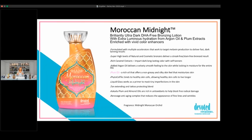Plum oil is actually found in a lot of new ingredients lately, so it's been pretty popular. We've been seeing it pop up in the skincare industry. So we decided to start incorporating plum oil in a lot of our products, just because it is a really rich, nourishing oil that hasn't been really introduced in the tanning industry yet. So we decided to bring it in just because it is a really great ingredient.